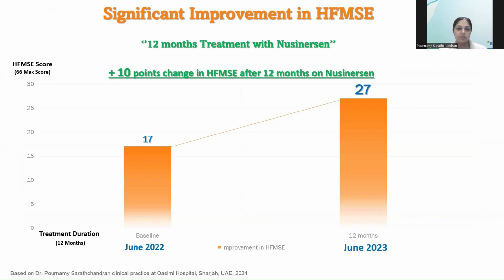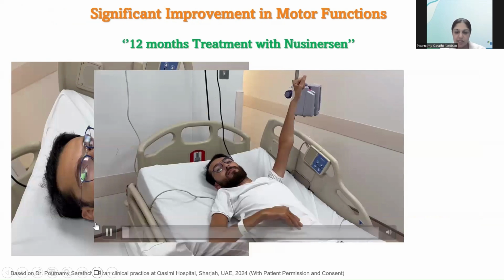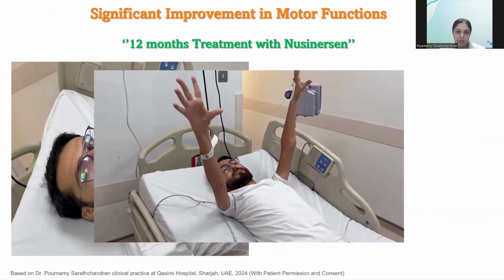After 12 months of treatment with nusinersen, he had almost 10 points improvement in the HFMSE, which means that he has 5 new motor functions which he is able to do with treatment. So this is after treatment. You can see that the bulk of the muscles is much better now. Mashallah, that's great. And he's continuing with treatment.